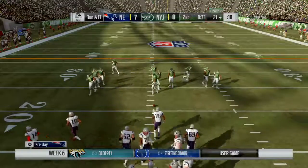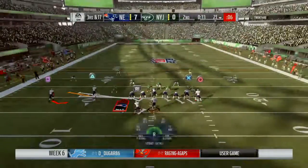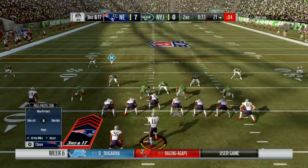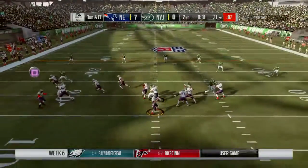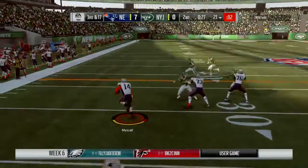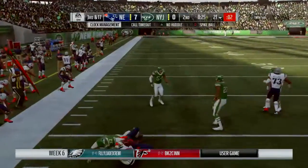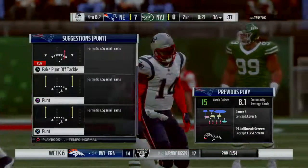New England on third down. Just 1 for 3 thus far. This is 3rd and 17. They're going to look to throw. Quick hitter here. It's complete. They get 15, but they still needed a little bit more.